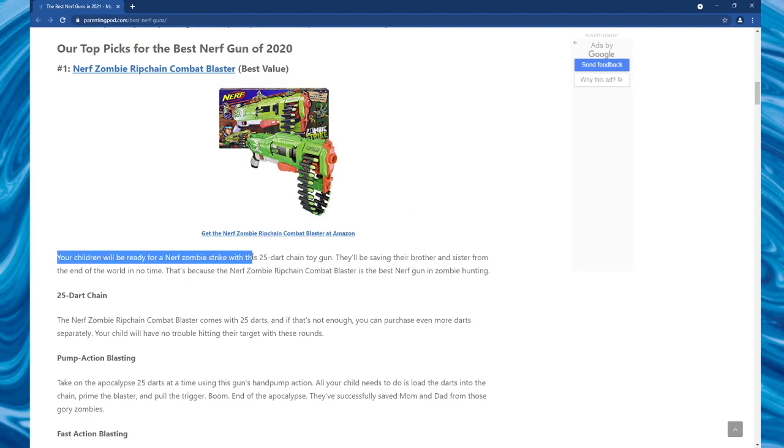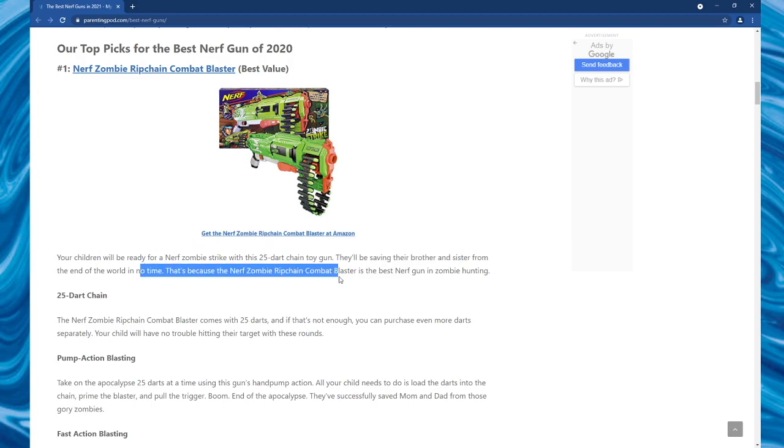So your children will be ready for a Nerf Zombie Strike, okay, interesting way of putting it, with this 25 dart chain toy gun. They'll be saving their brother and sister from the end of the world in no time. That's because the Nerf Zombie Strike Rip Chain Combat Blaster is the best Nerf gun for zombie hunting. Okay, so they say it's the best for zombie hunting.